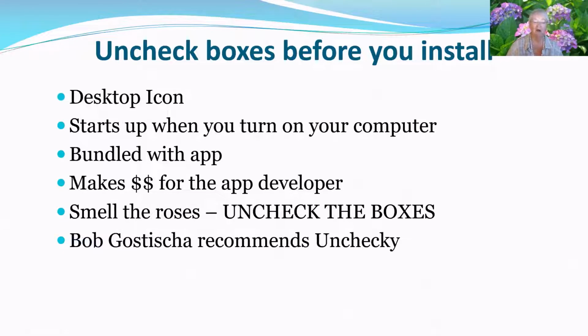We don't want a new desktop icon. Some of us no longer even think about desktop icons. The big thing is they turn themselves on when you turn on your computer. Again, they're bundled with the app, and that app developer, if you download it, gets a few pennies for it. So I say, smell the roses, take your time, uncheck the boxes.